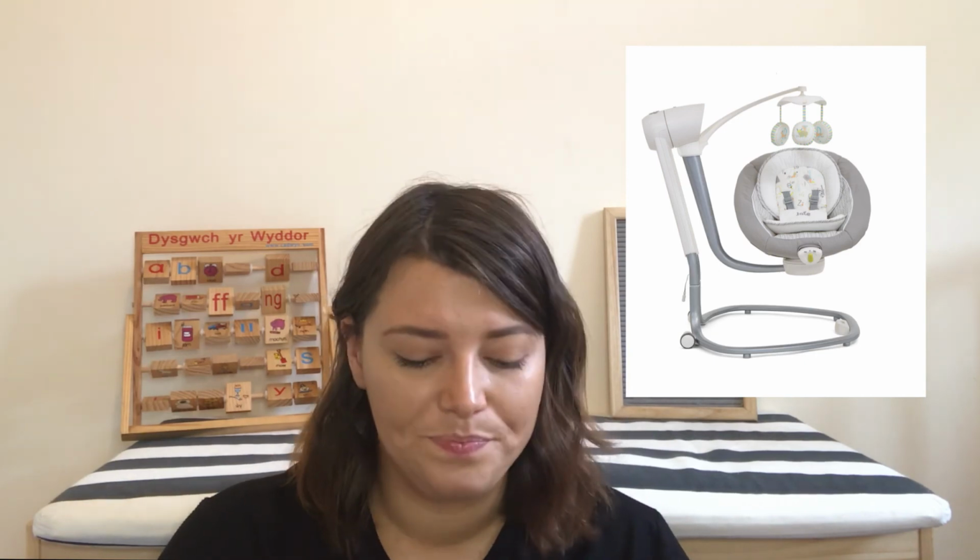So next time I think I would look into the bouncers slash swingers that you get. I don't know any particular brand. I've still not done any research into it, but I like the ones that you can put him into and either swivels. I've seen a really nice one, a Nuna Leaf in John Lewis, and then there was another one which literally is a swing. You put him in the chair and it just rocks, and I really wish that we'd got something like that. So next time we are definitely going to be looking into that.